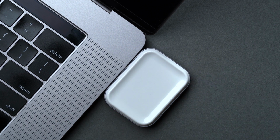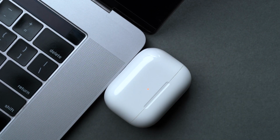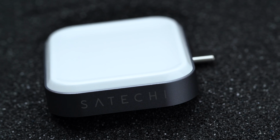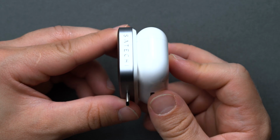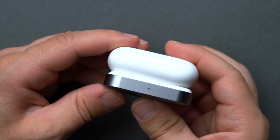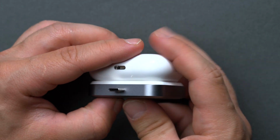By plugging the docking station into any available USB-C port on your device, you can provide instant 5-watt wireless charging to your AirPods Pro. Fans of the clean Apple design MO will obviously love the Satechi wireless charging dock for the same reasons, as it has a similar white glossy docking surface and a sleek space gray 360-degree sandblasted steel base around the periphery.